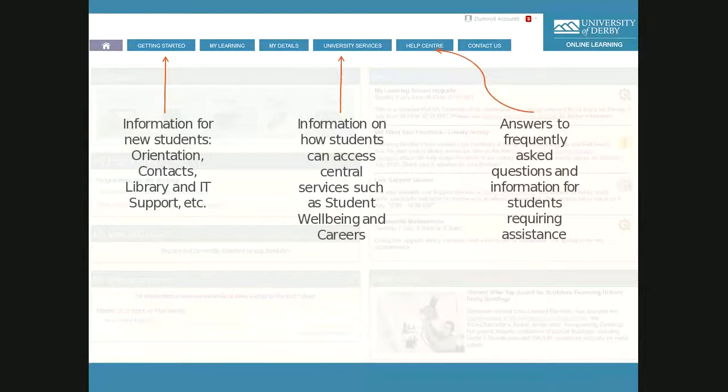We also have a large help centre with 24/7 access containing frequently asked questions, everything you need to know from resetting your account password, course payments, taking a break from studies, etc. And this online support complements the personal support you would receive from an online learner advisor.